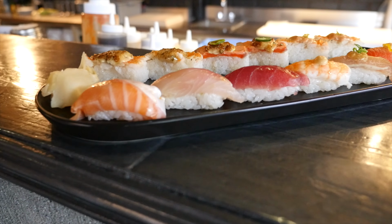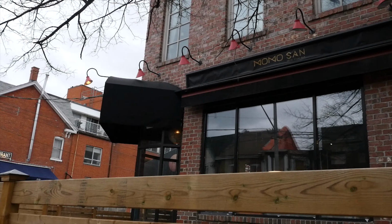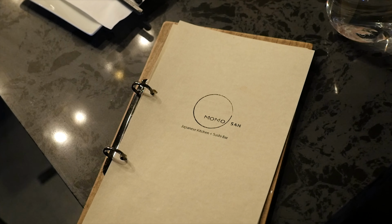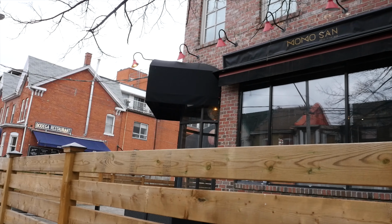Momo-san is a Japanese kitchen and sushi bar specializing in flame-torch sushi known as aburi style. This quaint restaurant is tucked away on Baldwin St, which is a restaurant hub especially catering to Asian cuisine.